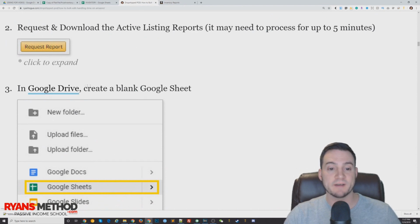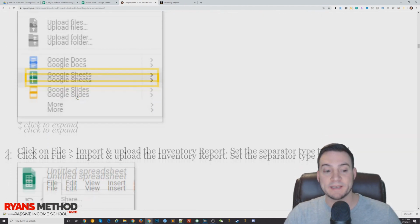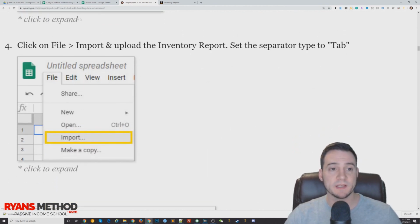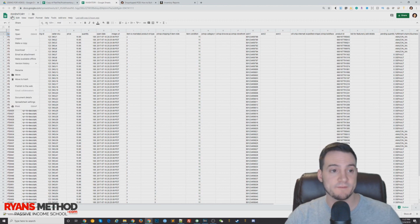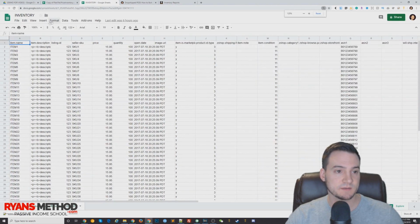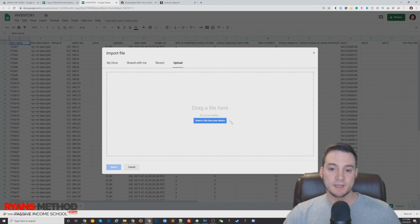Now we're going to go to Google Drive and create a blank spreadsheet. All right, so after you create a blank spreadsheet, I've already done these steps. So you're going to click File, Import. Even though I've already got one set up here, for you it would be a blank spreadsheet, right? So you're going to go to File, and then I'll zoom in a little bit to make this easier to see. File, Import. Then you can go to the Upload tab here, and where it says select a file from your device, you can just drag and drop, just upload it right there.